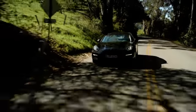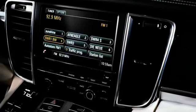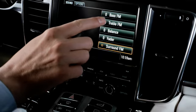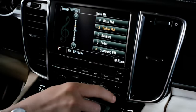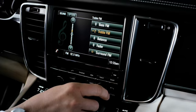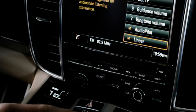Whether audio, communication, or navigation, Porsche Communication Management (PCM) is the central information and communication system for your Panamera. It can be controlled intuitively via the 7-inch touchscreen, or use the rotary or push-button controls beneath the screen. In any menu, the Option button takes you to more options or settings.